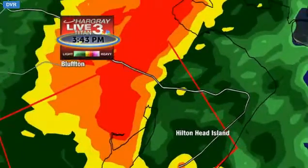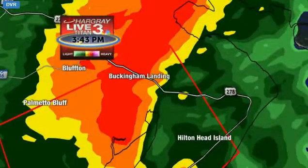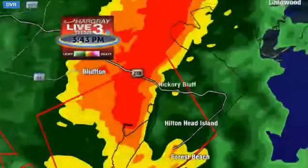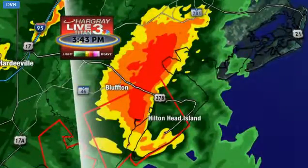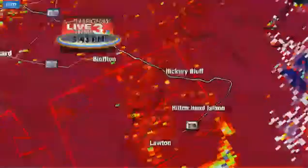Heavy rainfall occurring between Bluffton and Hilton Head. I'm still getting the radar scans, the radar updates in. Let's throw on the lightning detector. We do not have that. So this is primarily a heavy rain, damaging winds, tornado threat. Let me switch over to my correlation coefficient. I just want to double check and make sure we do not have debris flying through the air.